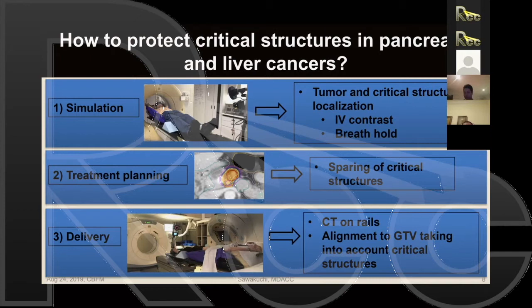Now, when we do this simulation, we do administer IV contrast for all our GI SBRT simulations. And in a lot of instances, these are actually done under breath hold. And this breath hold is typically voluntary. And we'll talk about that a little bit more.